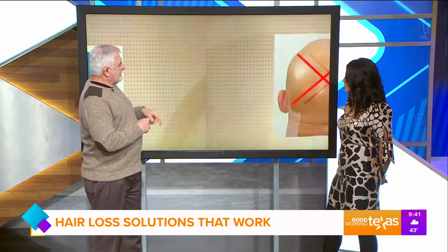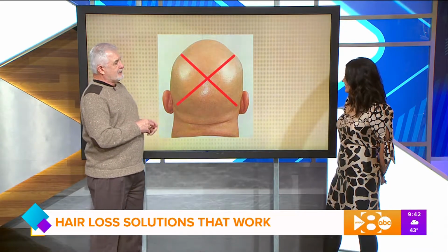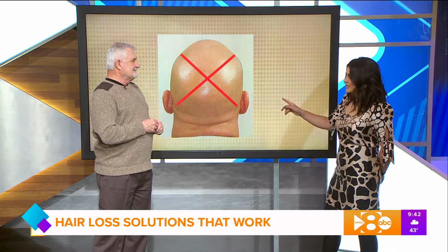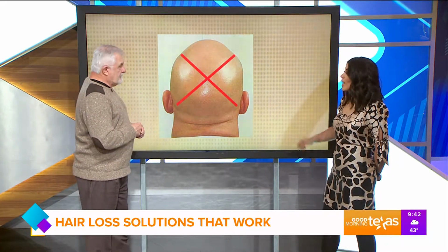Right. So this is not a good laser candidate. If you've got shiny baldness, then you really need to think about hair transplant. Okay, good to know, to break that down for us. So tell us about hair transplant with follicle unit extraction, or FUE.